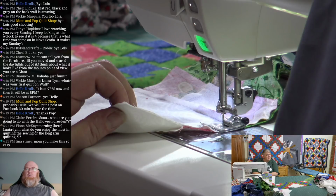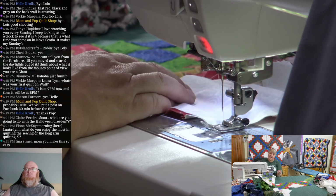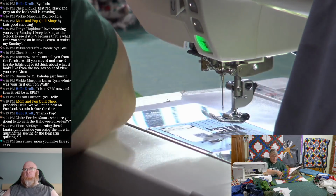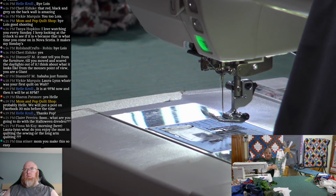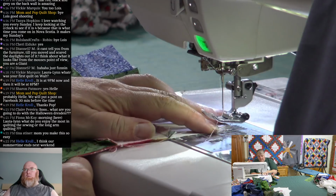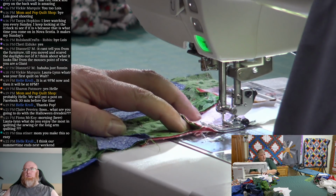So what are you going to do with the Halloween Dresden? Oh, I'm going to quilt it up. I'm going to do some free motion fun in the back. On Halloween Day, I'm actually going to quilt up Shelly the Skelly and that one. I'm going to put a spider web in a corner, and I've been practicing how to do free motion bats. So I was going to try that on there, and then Shelly the Skelly is going to get some quilting love too. I was going to put them side by side if I could, because I have the same backing for both.